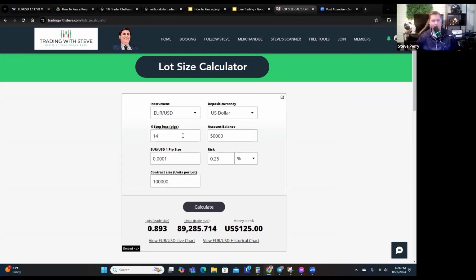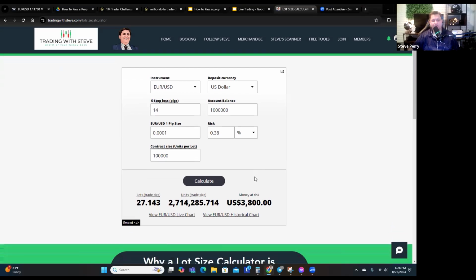So let's say we have, like last night, a 14 pip stop loss. And let's pretend that this is a $1 million account. Did I get all my zeros right? Yeah, that's $1 million. Leave the pip size at the default, 0.00001. And then the risk: tonight, in the sequence multiplier with the overnight strategy, we're going to be doing 0.38 because I lost last night. So I'm going to the next level in the sequence, which would be 0.38. Now I click calculate.